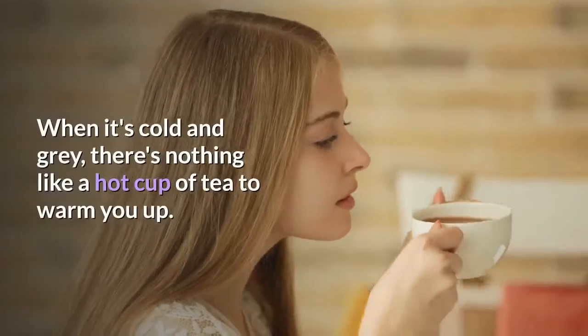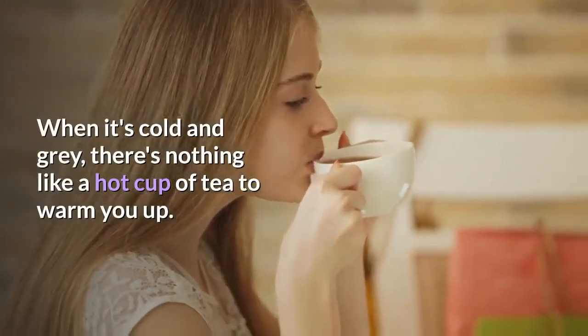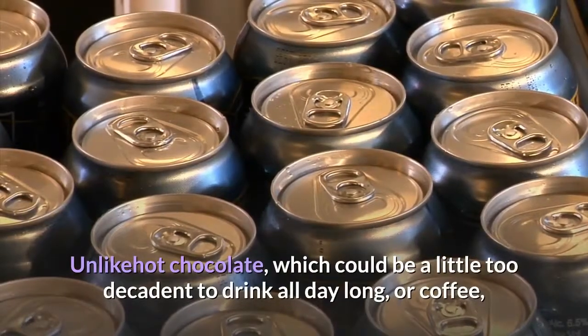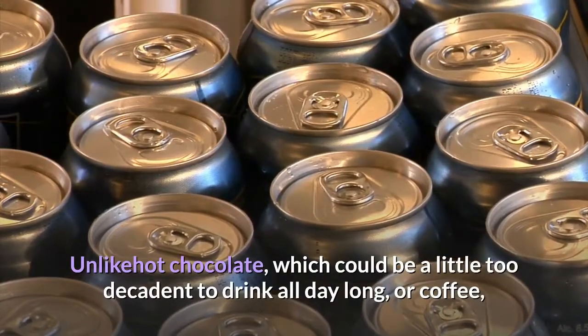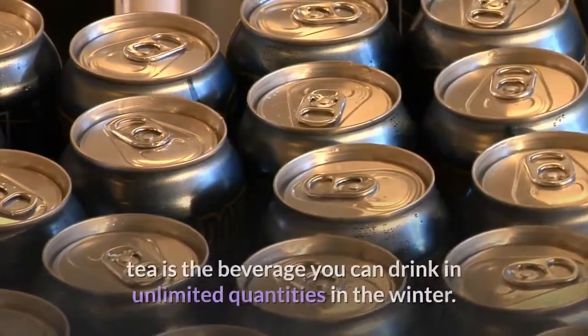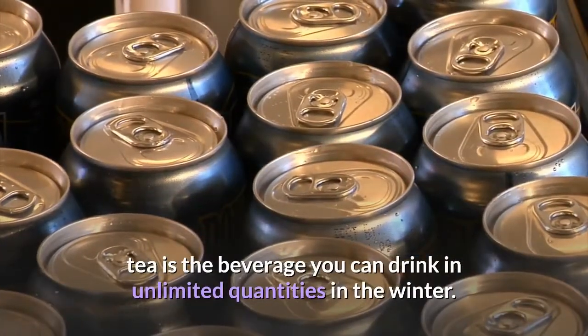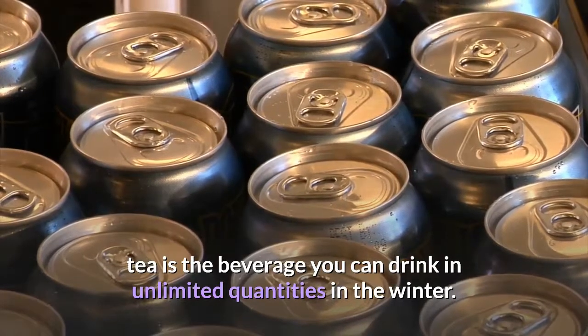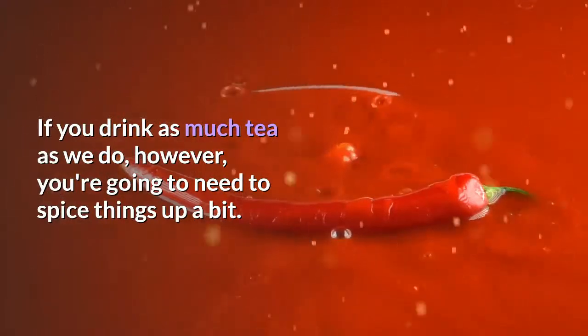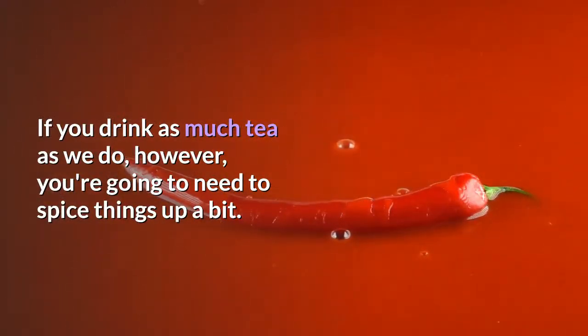When it's cold and gray, there's nothing like a hot cup of tea to warm you up. Unlike hot chocolate, which could be a little too decadent to drink all day long, or coffee, which might keep you up for hours, tea is the beverage you can drink in unlimited quantities in the winter. If you drink as much tea as we do, however, you're going to need to spice things up a bit.